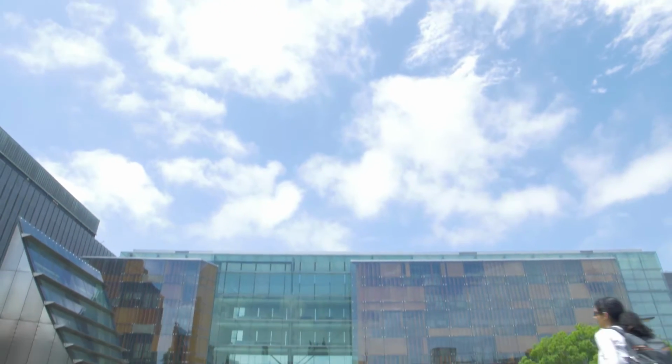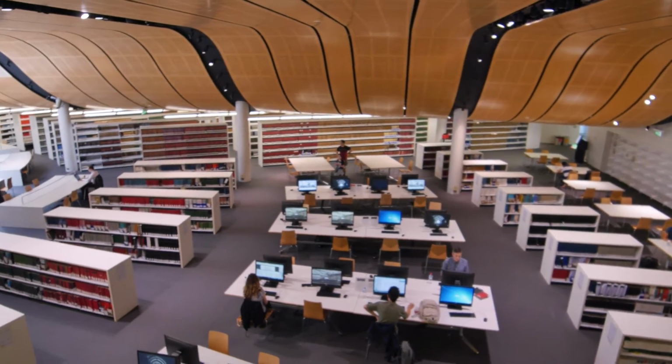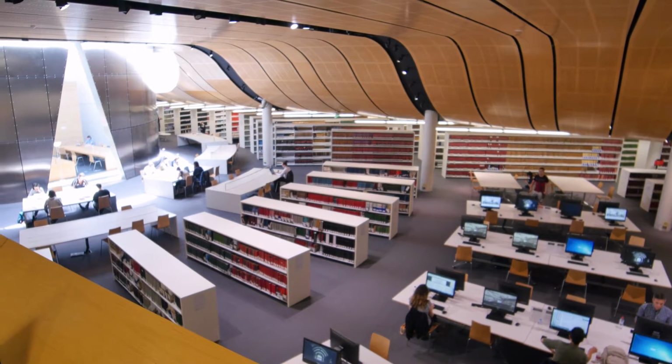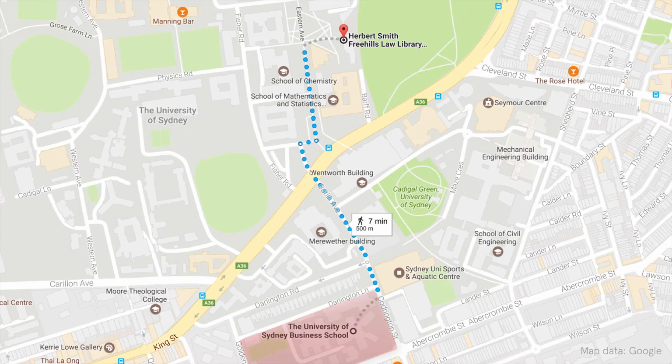The Herbert Smith Freehills Law Library is where you can find the university's collection of law textbooks, legislation, legal journals, and cases published in law reports. It's also a great place to study. The Law Library is based on the university's Camperdown campus and is only a short walk from the business school.